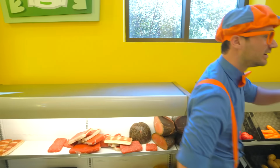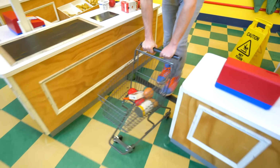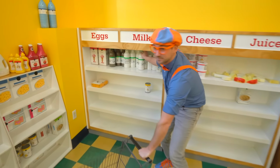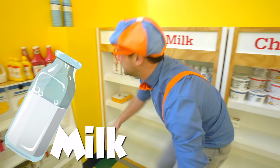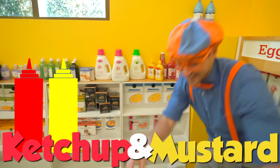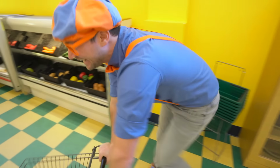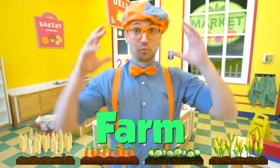Okay, let's go over here. Let's grab a shopping cart. Let's grab some milk. And you saw me using ketchup and mustard over there. Yeah, we got some of those. Whoa, whoa. Whee. Hey, another place that restaurants get all of their food from is the farm, directly from the farm. So let's go over there, come on.